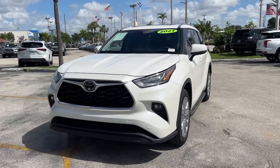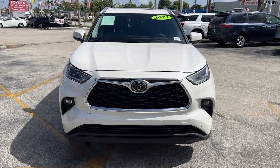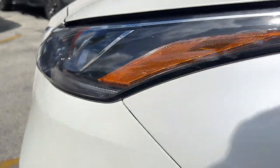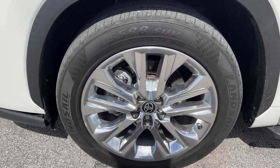These are just some of the great options this vehicle comes with: heated steering wheel, Apple CarPlay and/or Android Auto, heated and/or cooled front seats, heated driver seat, keyless entry, navigation system, moonroof, power passenger seat, power liftgate, chrome wheels.